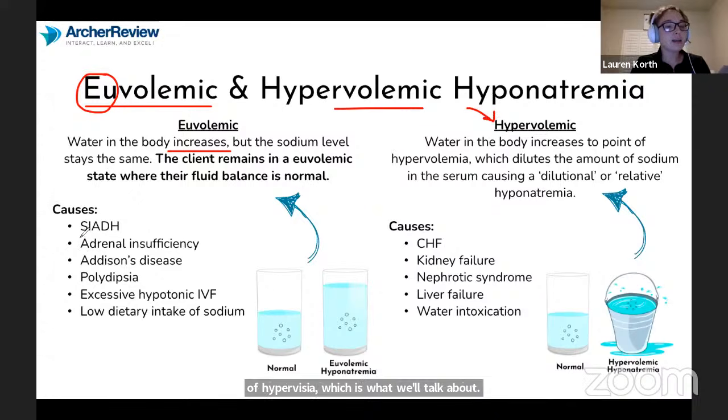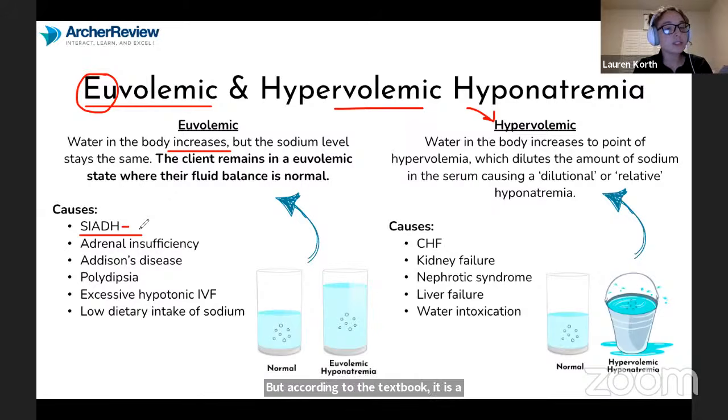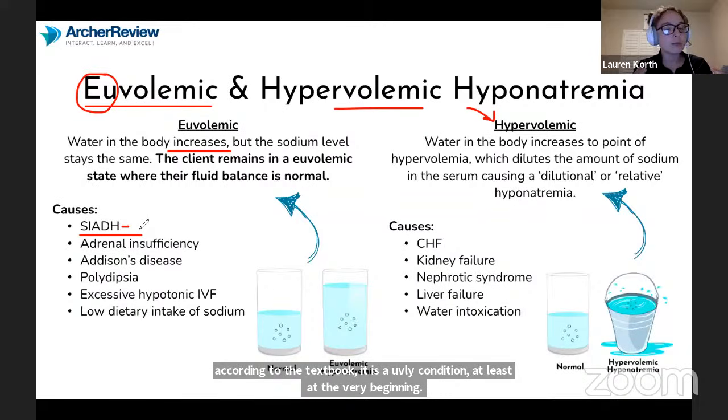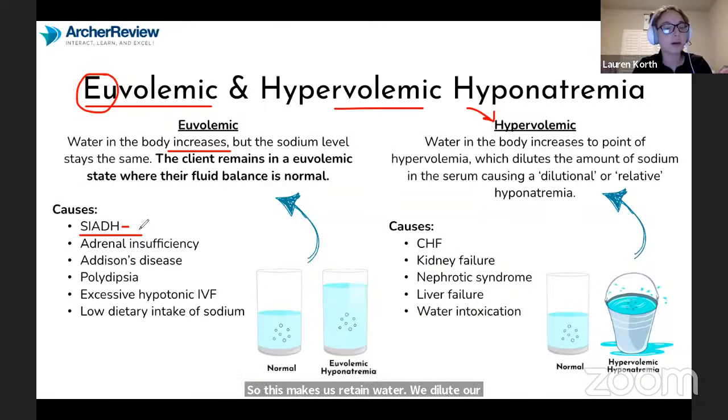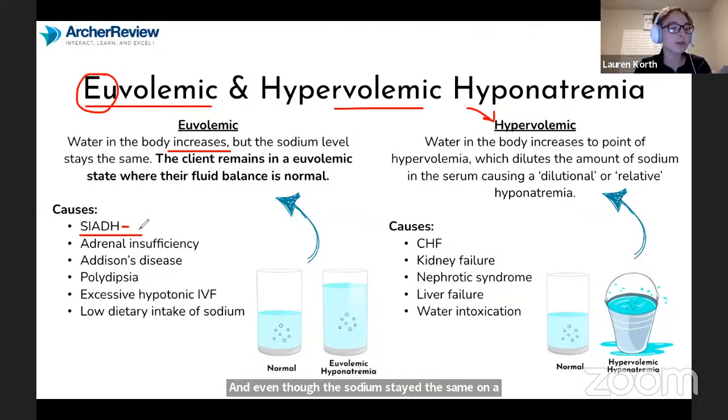So things like SIADH, syndrome of inappropriate antidiuretic hormone. This is a pituitary problem for the most part, where we secrete too much antidiuretic hormone and we retain water. But according to the textbook, it is a euvolemic condition, at least at the very beginning. So this makes us retain water, we dilute our sodium levels, we push apart those sodium particles, and even though the sodium stayed the same, on a blood test, it will show low sodium levels because the sample's diluted.